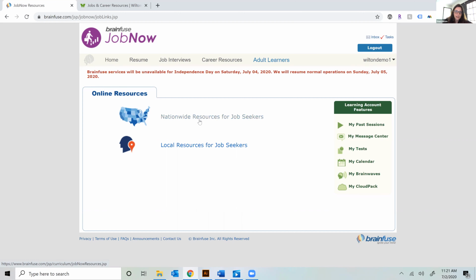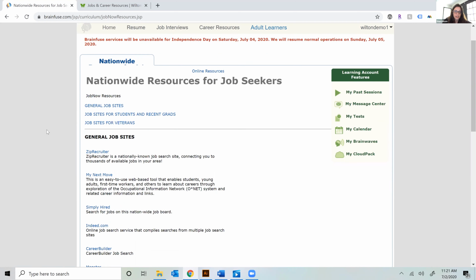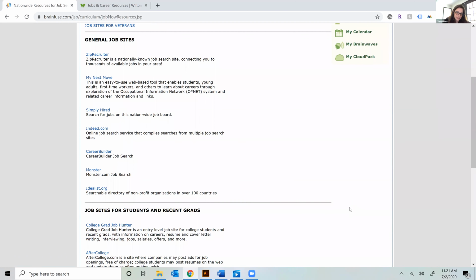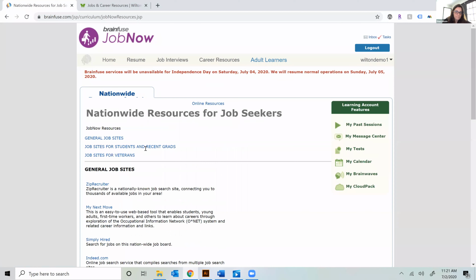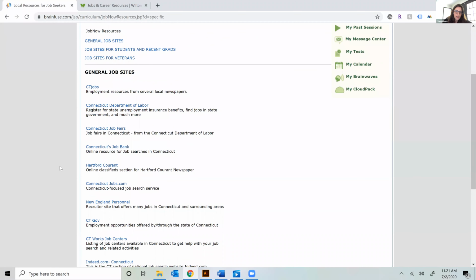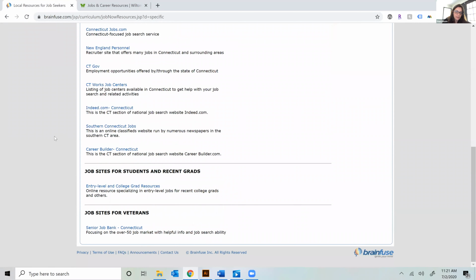There are both nationwide and local resources. Nationwide, we have it organized into 3 different types of job seekers. So we have the general job seekers. You'll see some familiar websites here, like monster.com, Career Builder, and Indeed. There's job sites for students and recent graduates, and then job sites for veterans. Now with the local resources, these are all for Connecticut, New England, and we do have the general job sites, the job sites for students and recent graduates, and the job sites for veterans specific to your area.